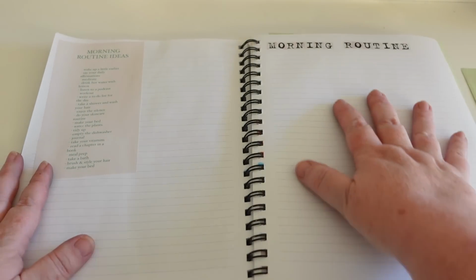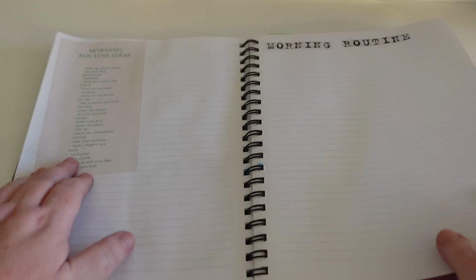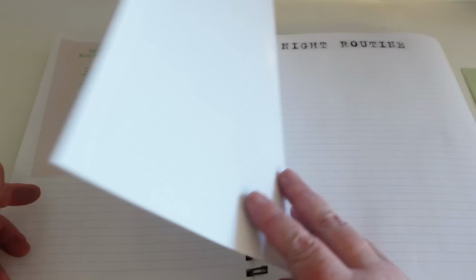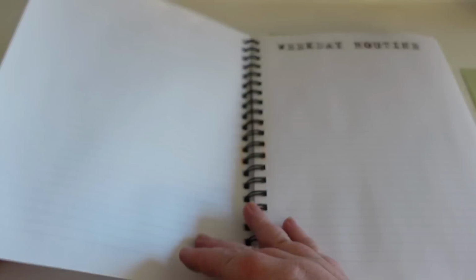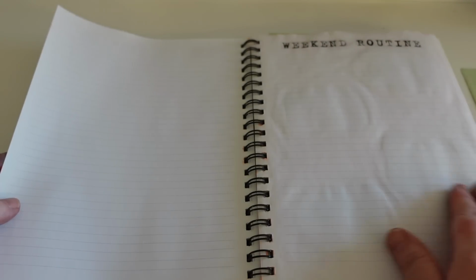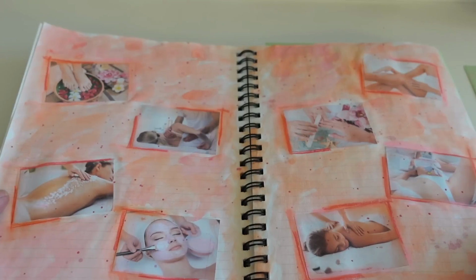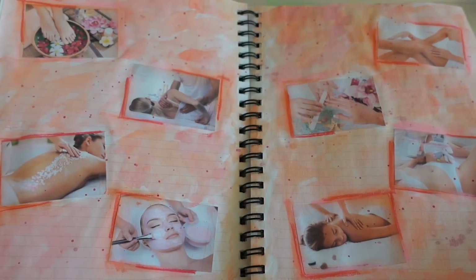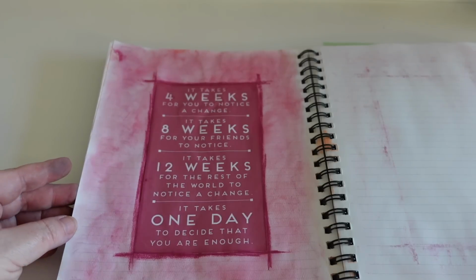I've got here a space where I want to work out an ideal morning routine, and then that one's got just some ideas on a morning routine. Again, an ideal night routine. I haven't worked it out yet. A weekday routine, like what I would do during the week, and then a weekend routine. So yeah, just some ideas there. Just a decorative page on some beauty treatment, just practicing some watercolor techniques on that. Got a little quote here.